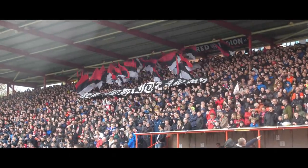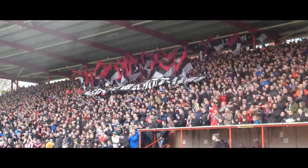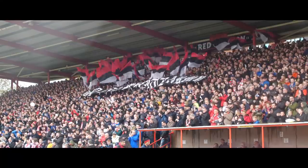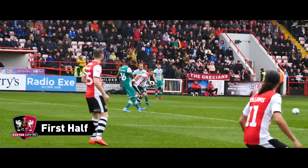Standing terrace in the Football League is alive today. They're eagerly anticipating this Devon Derby. They want it to go red come 3 o'clock today. And as we prepare for kickoff, the Big Bank is in great voice. Joel Grant gets us underway.